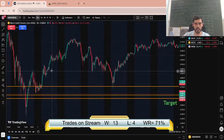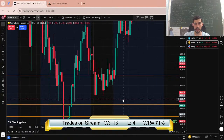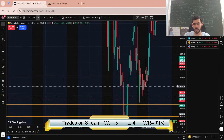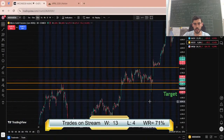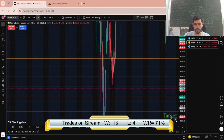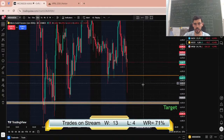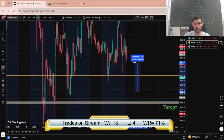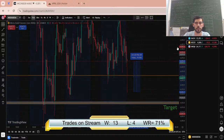Let's check to the left hand side what happened previously. It rejected one time from here, but it was very, very choppy. Previously, oh, it gapped from this area. Just gapped. Wow, man, this is a very, very huge rejection. Look at that. Wow, almost 350 pips.